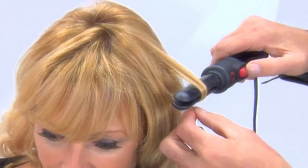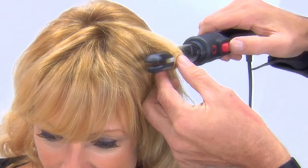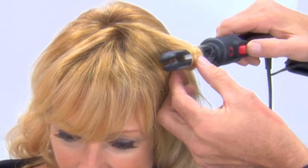But I would suggest right now that, look, just go like this and back and forth. Just goes right on up like that. And see, I can rotate it back and forth like that. Just going back and forth. Easy, and then voila. Look at that. That takes a matter of seconds.